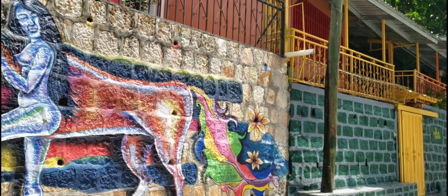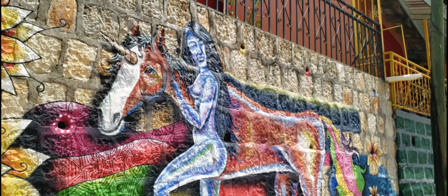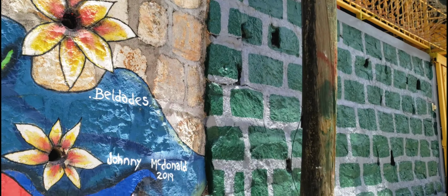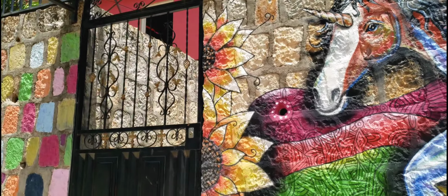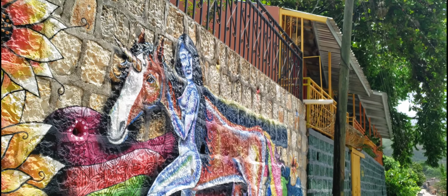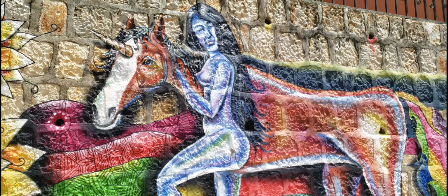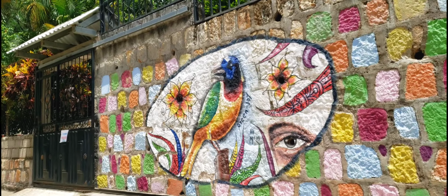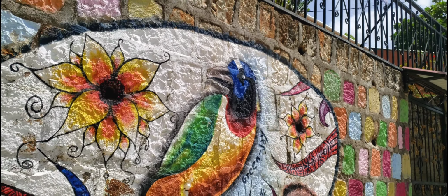And I came here, far from the Central Park of Cantarranas, because there is a picture by our friend and national painter, Johnny McDonald. In 2019, he made this picture. So you can see the link of the woman and the horse, the unicorn and the woman. It's so awesome, this picture. And over here, there is another one. It's excellent, it's awesome, the picture.